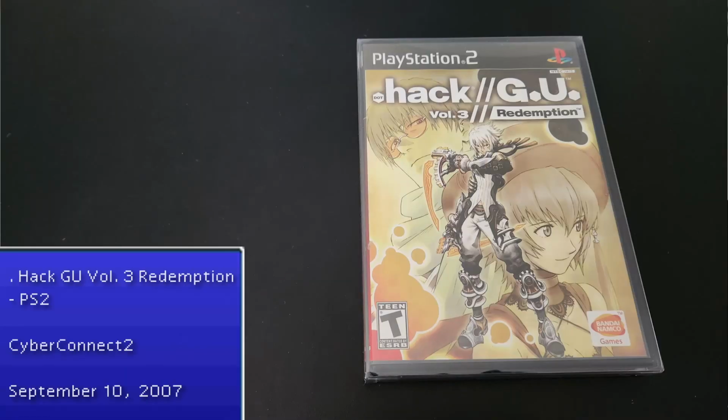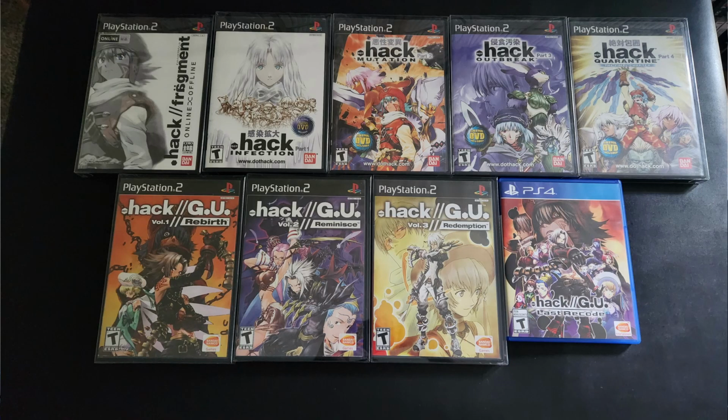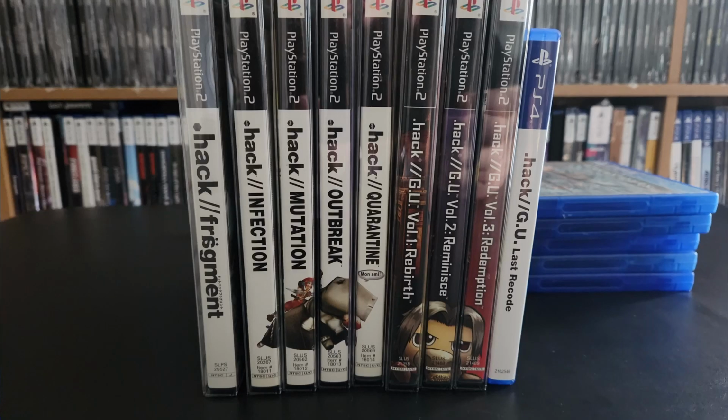And the last one I needed was Dot Hack GU Volume 3. Just needed to get this, like I said, to complete the trilogy on the PS2, and now I have every single Dot Hack game on the PS2, including the Japan exclusive Dot Hack Fragment. Maybe I'll get a picture of that so you can see how all those games look side by side, because they all make a pretty beautiful picture on the spine. So yeah, quite cool to get that finally.